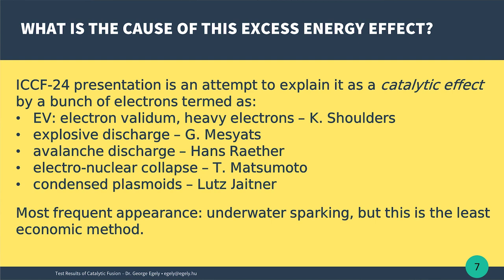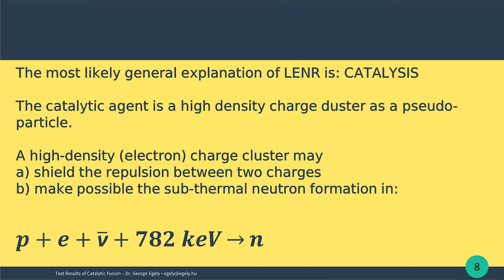The excess energy effect is due to these condensed plasmoids. We use this expression, however, each inventor or discoverer used different expressions because they were unaware that some other inventors and explorers, scientists, found the same electron collection, and therefore we use Lutz Geithner's phrase, condensed plasmoids. Our opinion is that this direct electrical energy generation is due to catalysis, and by the way, all LENR effects are due to some other forms of catalysis as a wide umbrella.